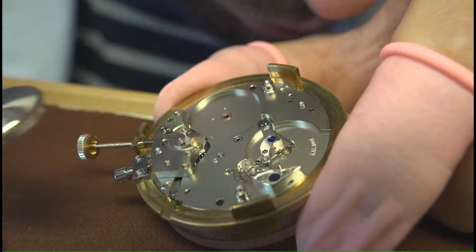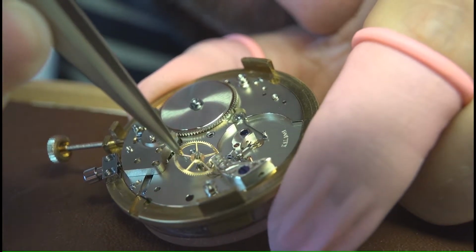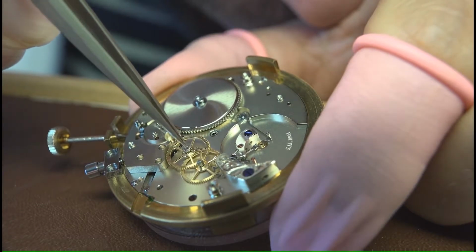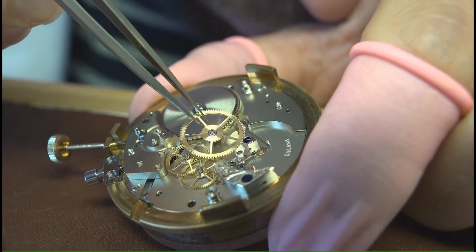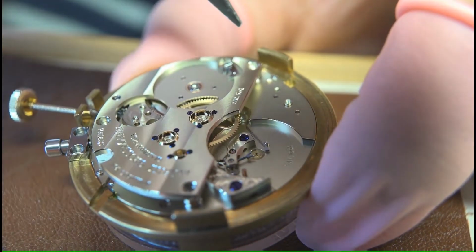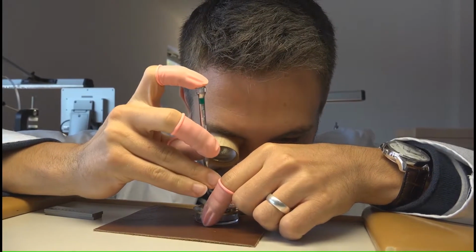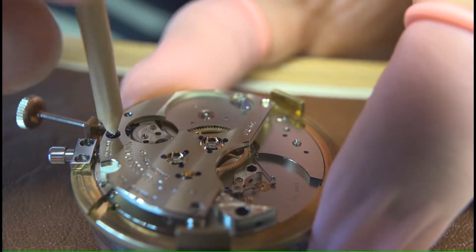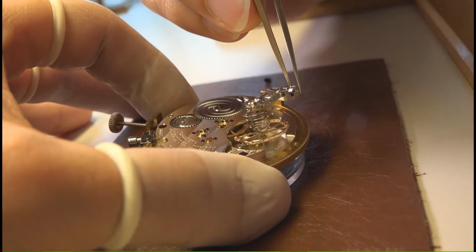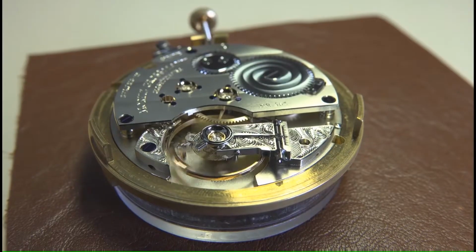Meanwhile, the assembly of the watch continues. The insertion of the balance wheel into the watch will show whether all previous work was correct. And it was. The clock is running perfectly. Everything is operating well.